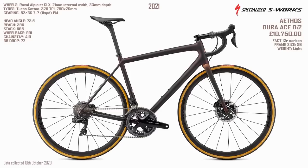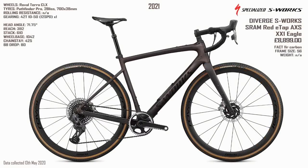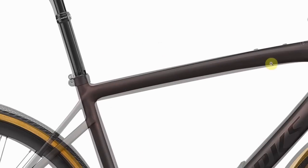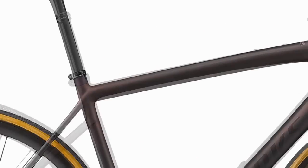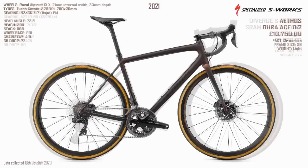Now another bike I wanted to just have a quick look against, because in the photos the finish and the colour look slightly similar. I'm sure it's completely different in real life, but it's the Diverge. Also just to remind ourselves how different a gravel bike geometry is. But actually, out of all the bikes so far, this has got the most similar top tube. Quite interesting. I guess the Diverge kind of looks slightly more rusty. Similar type of paint job maybe, I guess.